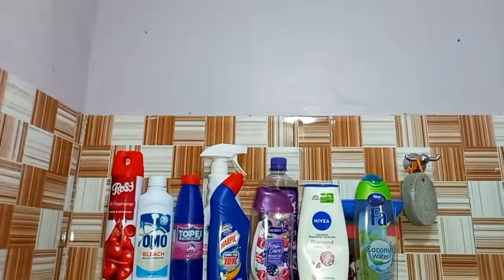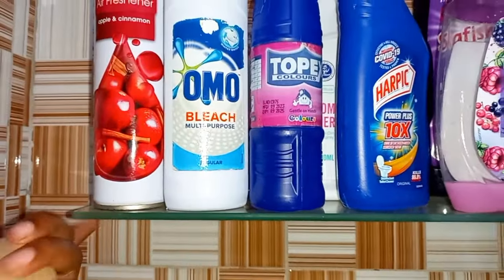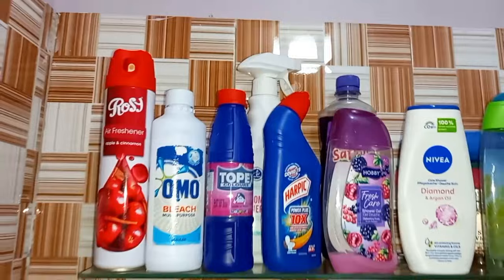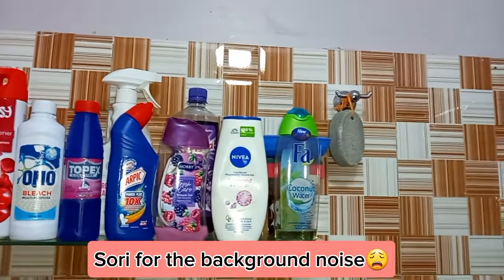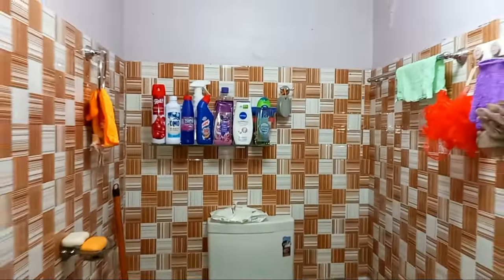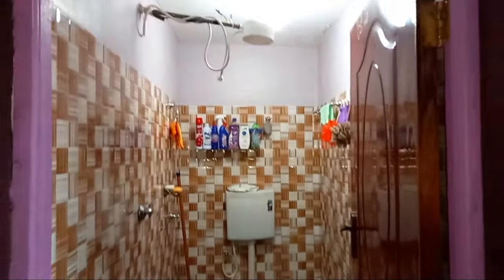On this other side, we have this. It came with the house. This is mini liaka. Yeah, so those are my washing products, my shower gels. Yeah, basically, that's it. Like, from far, that's how the space looks like. Yeah.